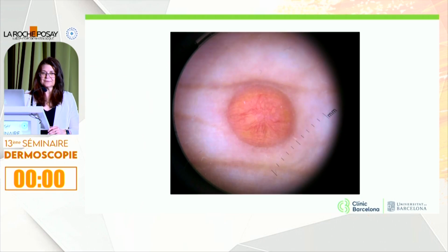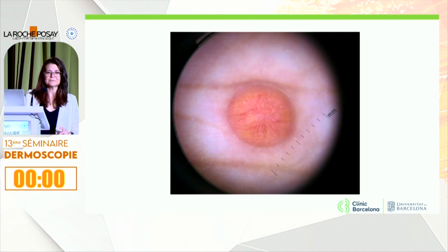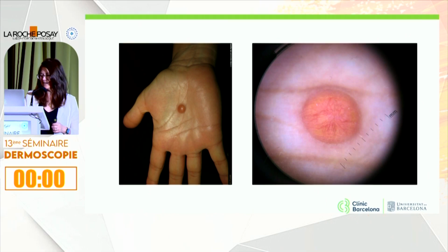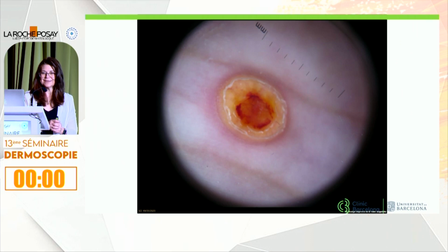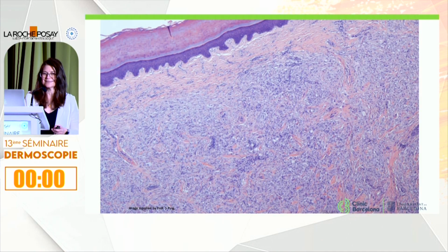Case number 7. What do you think? Which color? Yellow. Where is the lesion? Oh, on the palm. Exactly. The lesion was excised, and before getting the results, because the resident did a shaving, it's again there. More yellow. And xanthogranuloma. Okay. Fantastic. You did a very good diagnosis.